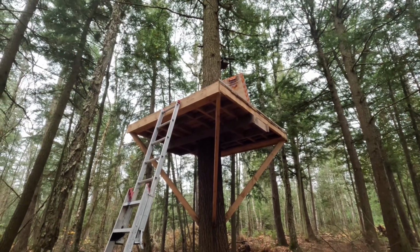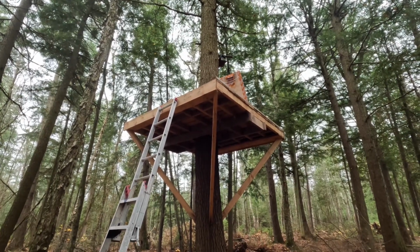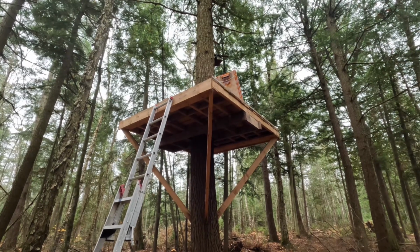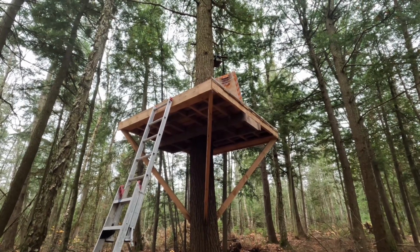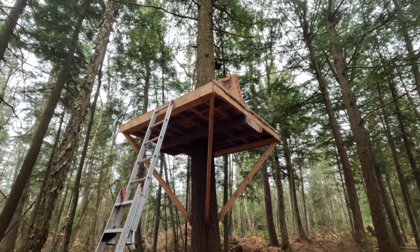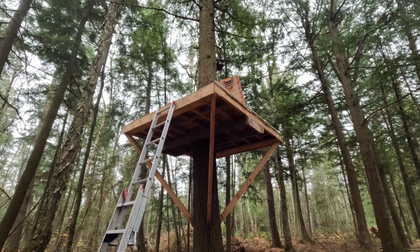So what I'm planning on doing is, this is for me to enjoy. People aren't allowed up there. I use it, but later I want to have engineered, welded steel platforms like this, have an engineer design it so it's safe and people can use it legally and enjoy it.